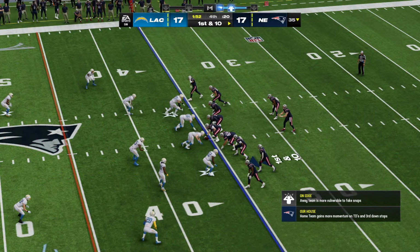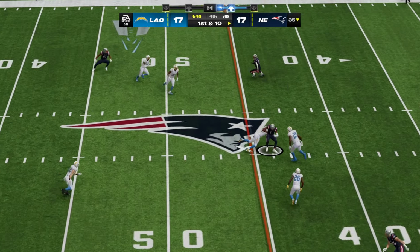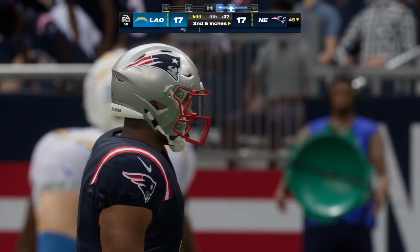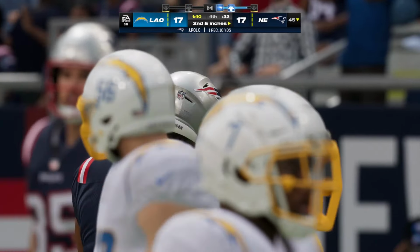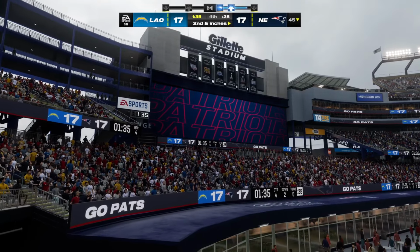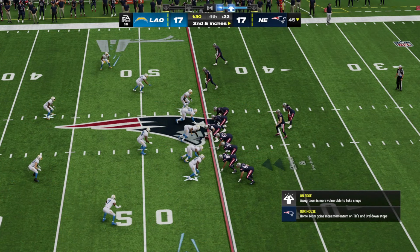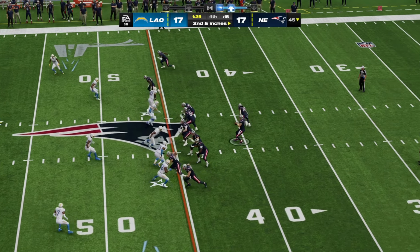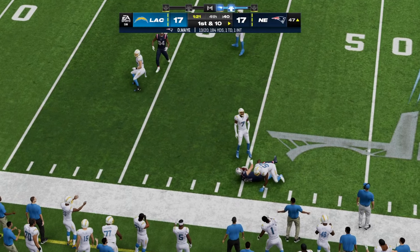The Pats at the line, ready to go. They'll try and start this drive in the air. Over the middle, it's complete. Not in a position where they absolutely have to rush right now, but they definitely have to pick up the tempo a bit. Now second down and a few inches. Back to throw. Pass caught by Hooper.